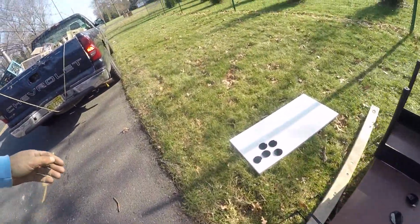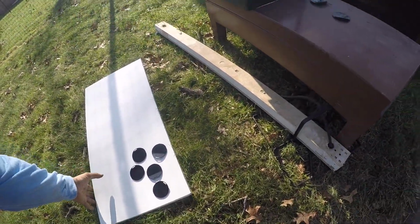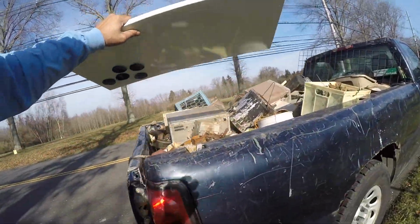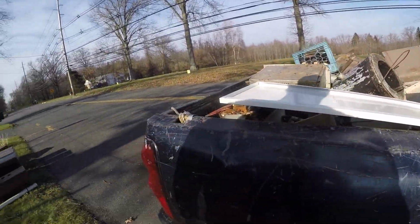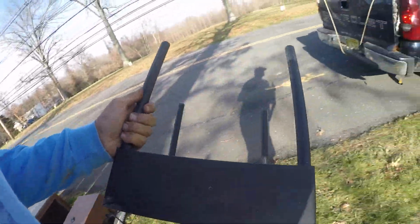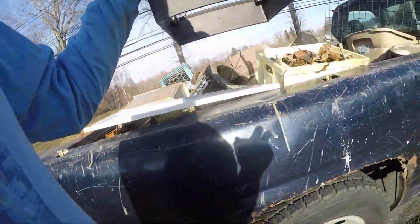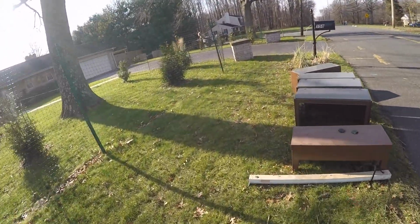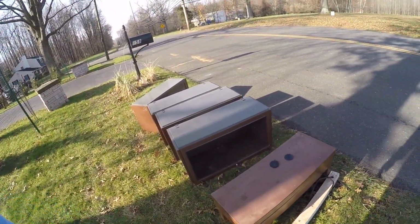So definitely doing good. So I'm gonna load this. I think I have room on top of the scrap. There's even more scrap, so it's pretty good. Just don't want to break the glass. All right, I'm gonna put you guys on time lapse as I load these.